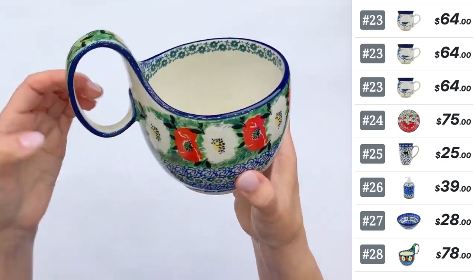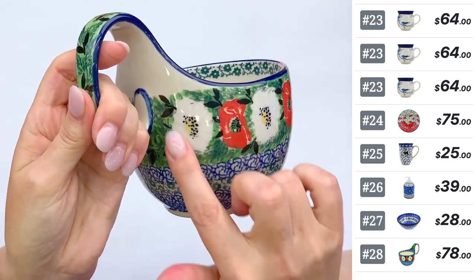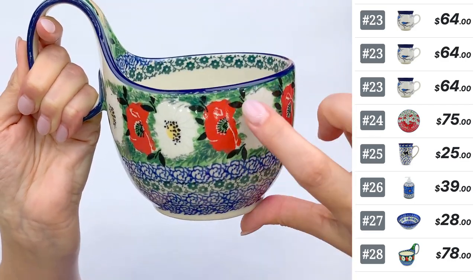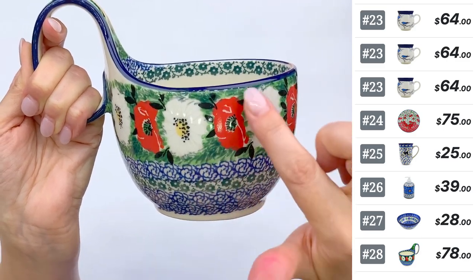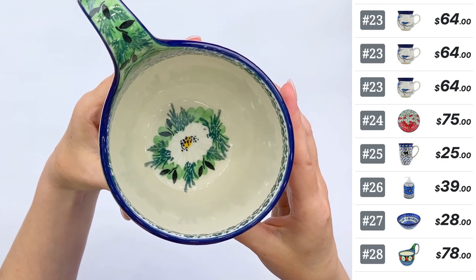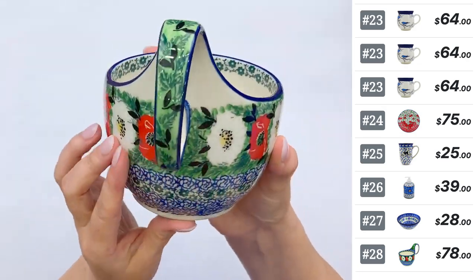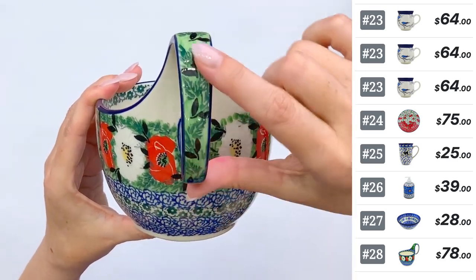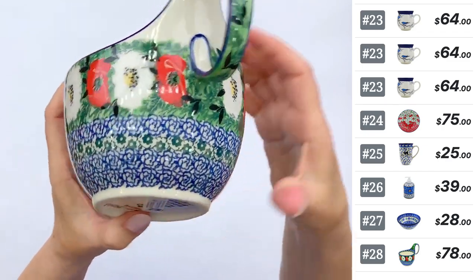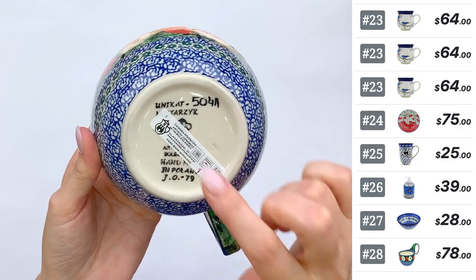Great soup bowl with the loop handle. Lovely pattern. Here you will have white daisies and red poppies. Little bit of black on the leaves, and then a lot of green color in the background. White daisy at the center of the bowl. Beautifully decorated loop bowl, and also the handle of the loop bowl. Handmade and hand painted in Bolesławiec, Poland by Ceramika Artystyczna.